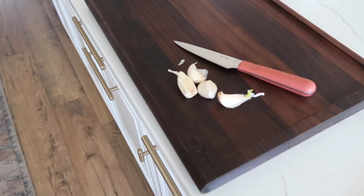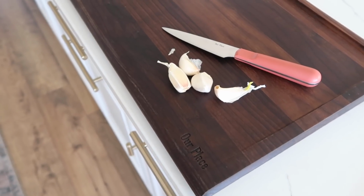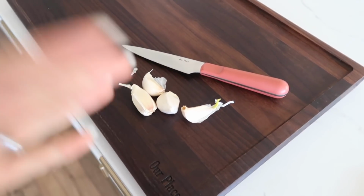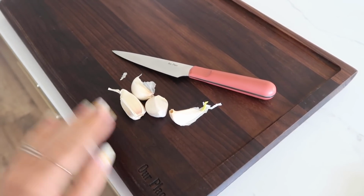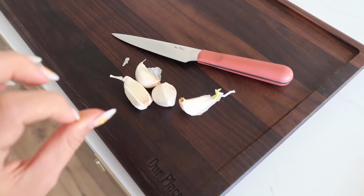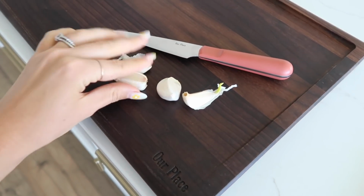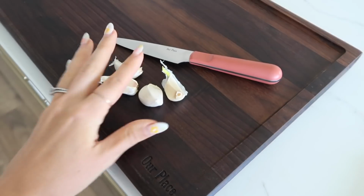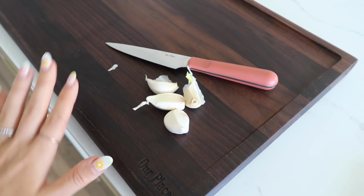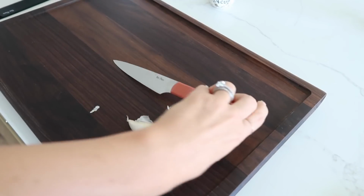Okay, while our yeast mixture is settling, we can get started prepping all of our other ingredients, which of course includes garlic, since we are making garlic naan. And whenever a recipe calls for garlic, I always double the amount because I am just a garlic lover. So the recipe calls for 2 cloves, but I have 4 cloves because the more the merrier in my eyes. And I'm gonna be using my Our Place paring knife to chop the garlic.